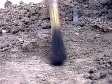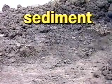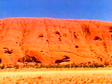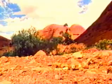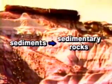On the Earth's surface, there is much loose material called sediment. Existing everywhere you go, this sediment may take the form of pebbles, clay, the soil in fields, or the sand on beaches. Through geological processes over periods of sometimes millions of years, these sediments become sedimentary rocks.